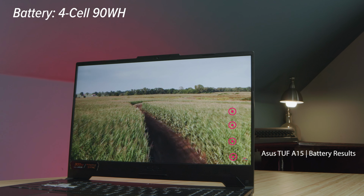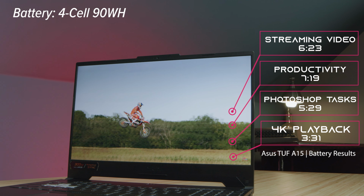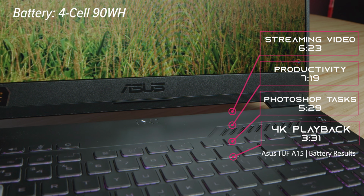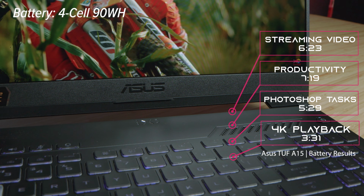Now, one of the areas that I was hoping for better results would be the battery life. The battery life isn't bad by any stretch of the imagination. It does get around 7 hours of battery life while using the Passmark productivity benchmark, and about 6 hours and 30 minutes while streaming video playback on YouTube, and then about 5 hours for Photoshop. That's the Puget Systems Photoshop benchmark run on repeat until the battery goes dead, and then about 3 hours and 30 minutes for video editing. Basically, how that works is I have a 4K project open and I run the project on loop until the battery goes dead. So the battery life is good-ish, but it's not great.